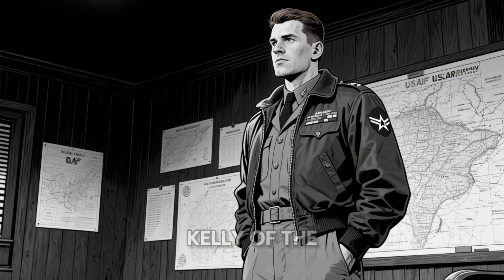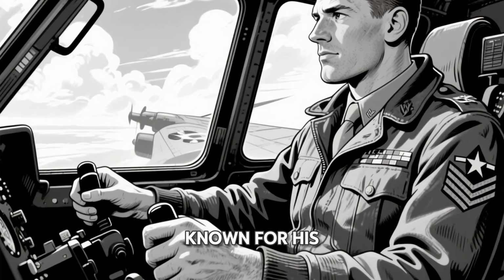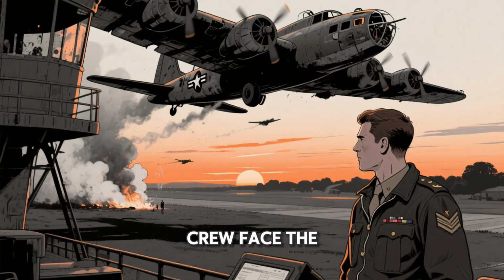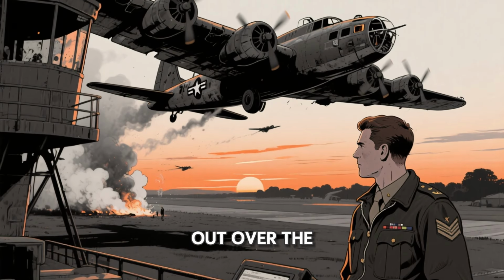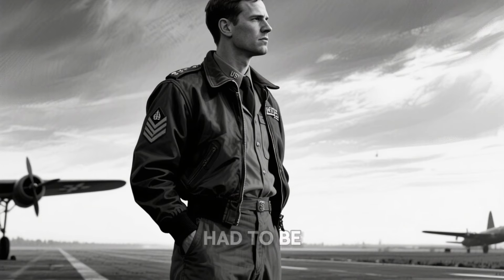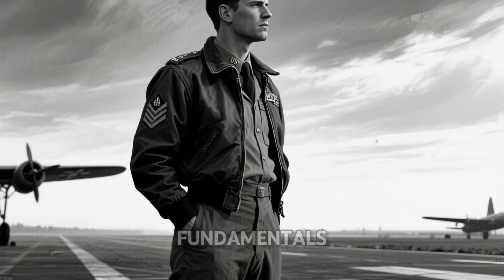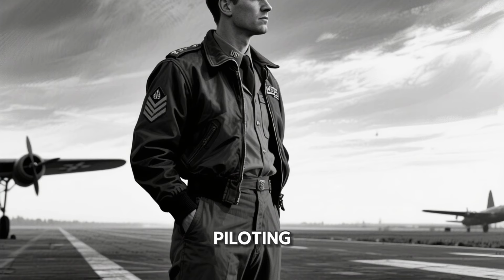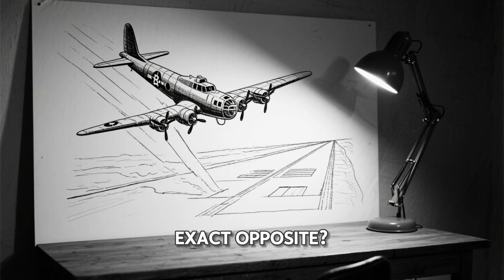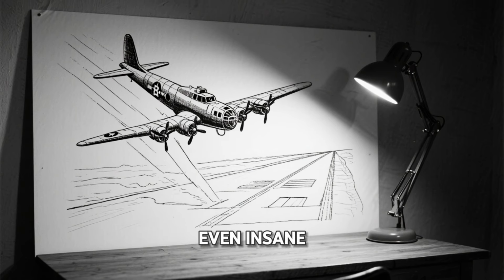Enter Lieutenant Colonel Joe Kelly of the 381st Bomb Group. Kelly was a seasoned pilot, known for his calm demeanor and exceptional flying skills. He watched crew after crew face the impossible choice between bailing out over the English Channel or attempting a landing that was likely to fail. He knew there had to be a better way. He started to think outside the box, questioning the very fundamentals of heavy bomber piloting. What if, instead of a long, shallow approach, you did the exact opposite? What if you came in high and steep? It sounded completely counterintuitive, even insane.